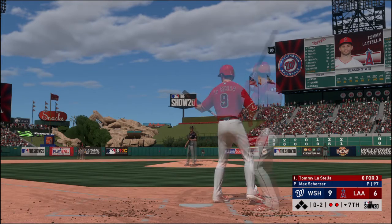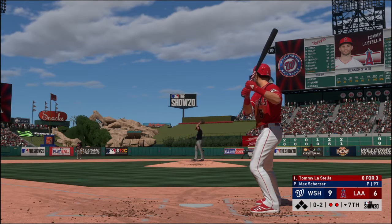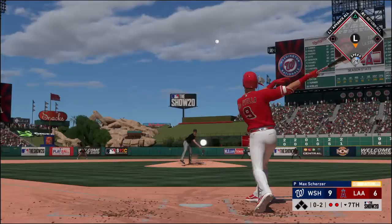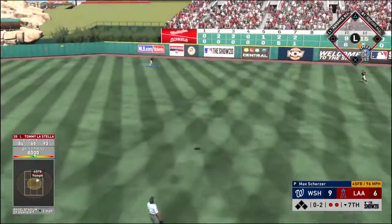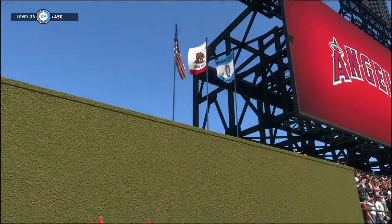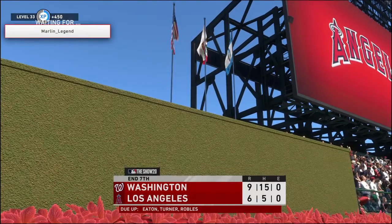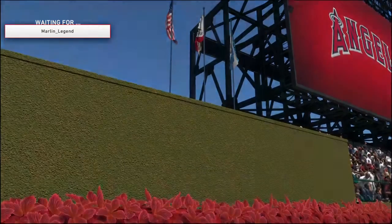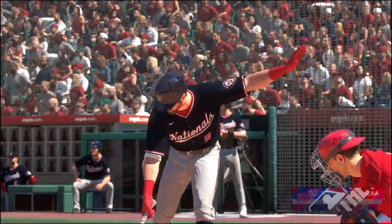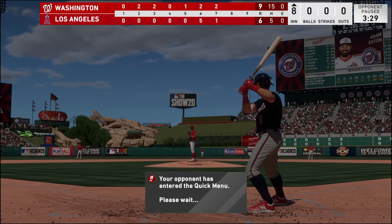Behind 0-2 now. Two out, nobody on. A swing and a high drive to right center field. Robles is back on it, and he makes a nice catch on the track as that ends the inning. So stepping in, Adam Eaton. He'll have the first crack at it here as we start inning number 8.